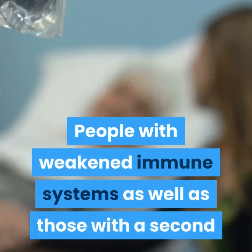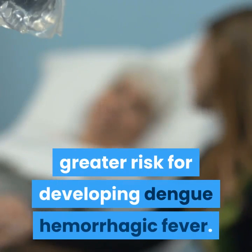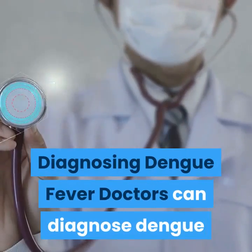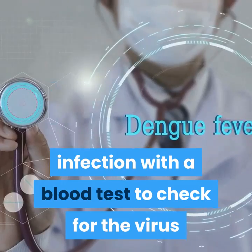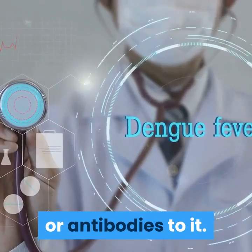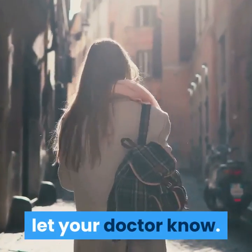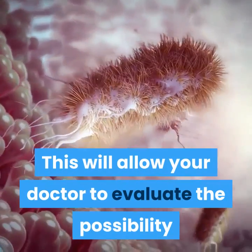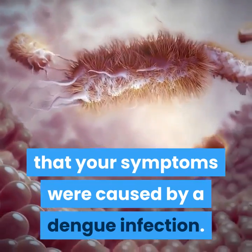People with weakened immune systems as well as those with a second or subsequent dengue infection are believed to be at greater risk for developing dengue hemorrhagic fever. Diagnosing dengue fever. Doctors can diagnose dengue infection with a blood test to check for the virus or antibodies to it. If you become sick after traveling to a tropical area, let your doctor know. This will allow your doctor to evaluate the possibility that your symptoms were caused by a dengue infection.